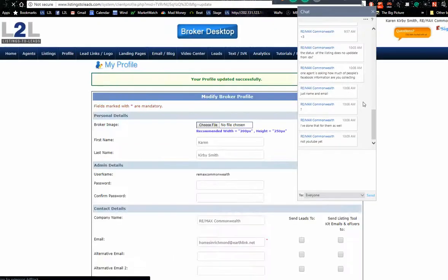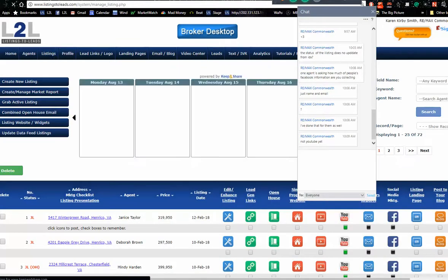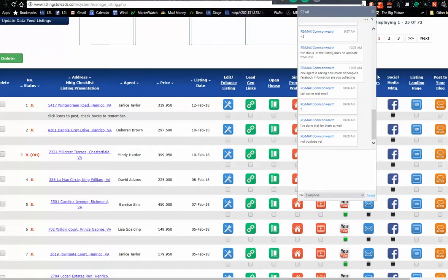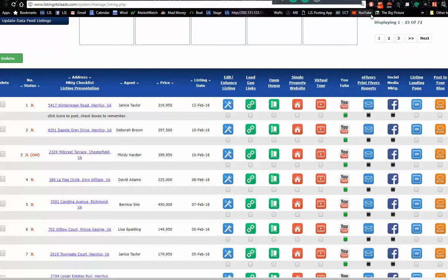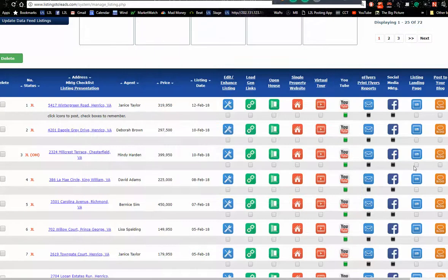How much of people's Facebook information are you collecting? When people click a button like continue with Facebook, we grab, let's see here, their name and email, as it is in Facebook. Okay. Let's see here. That's all I wanted to see.